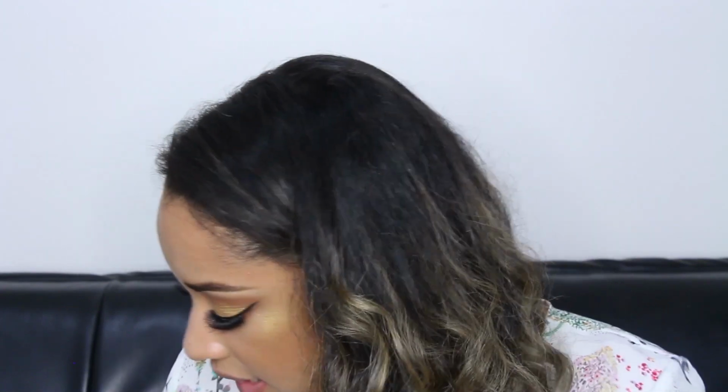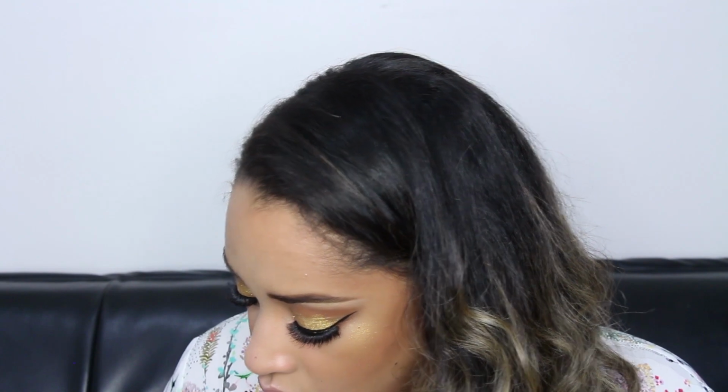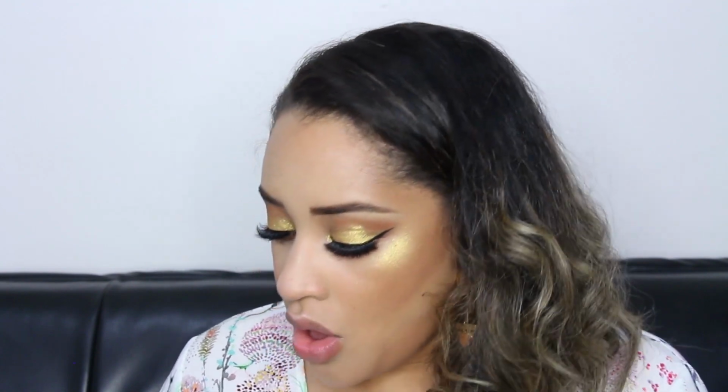One shimmer stick which I have not used that I also purchased was this one right here called Confetti, because I just thought it was so pretty and sparkly, and it's something I would use in the inner corner of my eye, but it just doesn't go with this look at all. So I'll just swatch it for you guys so you can see.